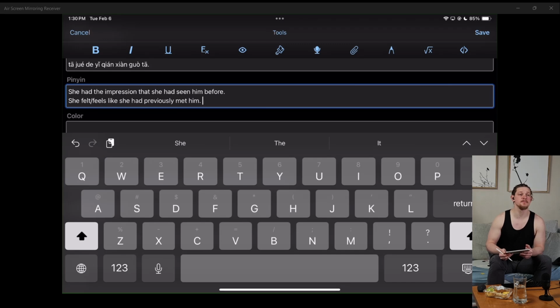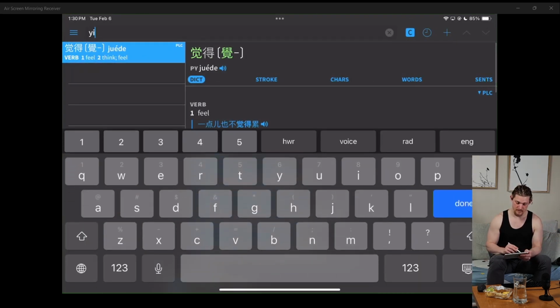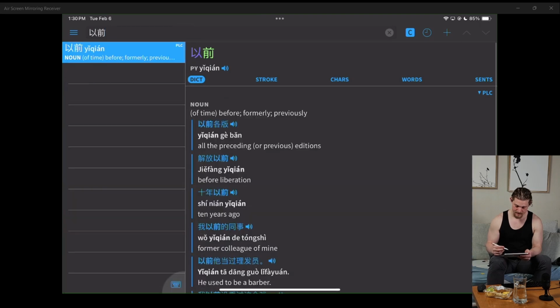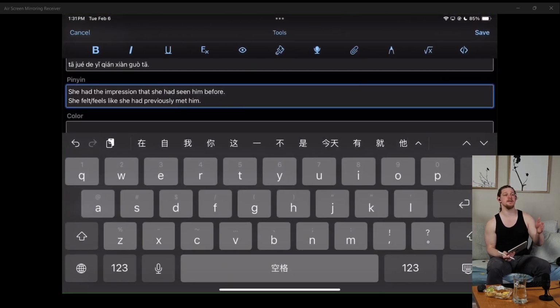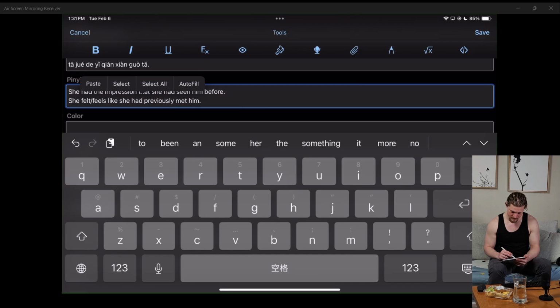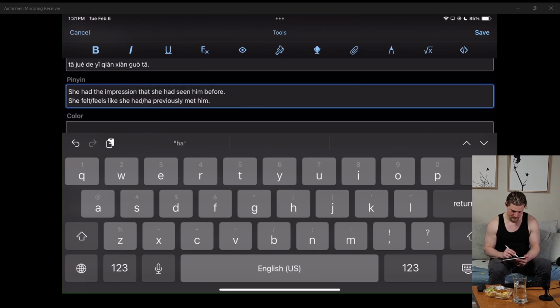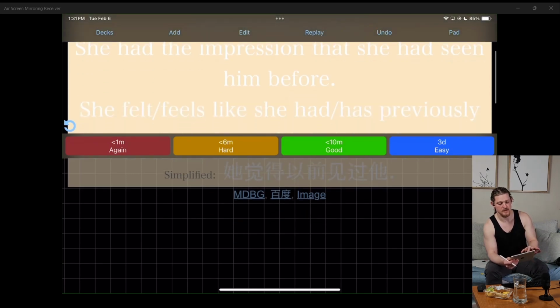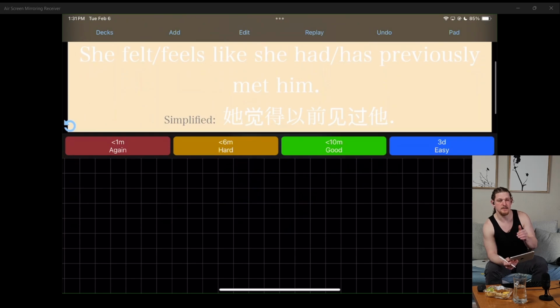She felt or feels like she had previously met him. 以前 means before, or it could also mean previous. So, before, formerly, or previously. 以前见过他. She felt or feels like she had previously met him. 他觉得以前见过他. She felt or feels like she had previously met him.